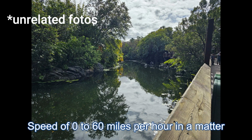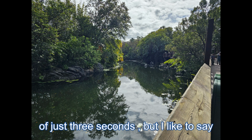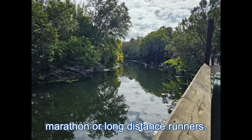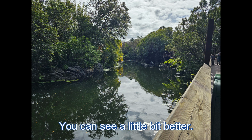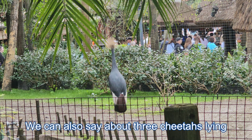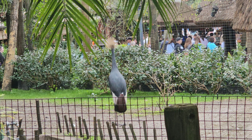Oh, I see. Now, cheetahs can also go from a speed of 0 to 60 miles per hour in a matter of just 3 seconds. I like to say that cheetahs are just sprinters and not marathon or long distance runners. Now, you can see her kind of up there on the hill a little bit better. We can also see about 3 cheetahs lying down over here a little bit easier up in this top right-hand corner.